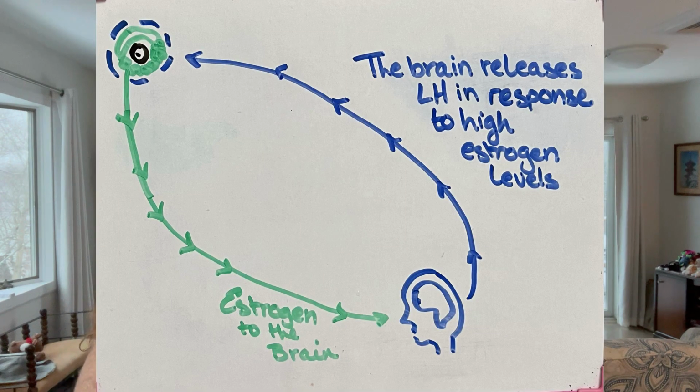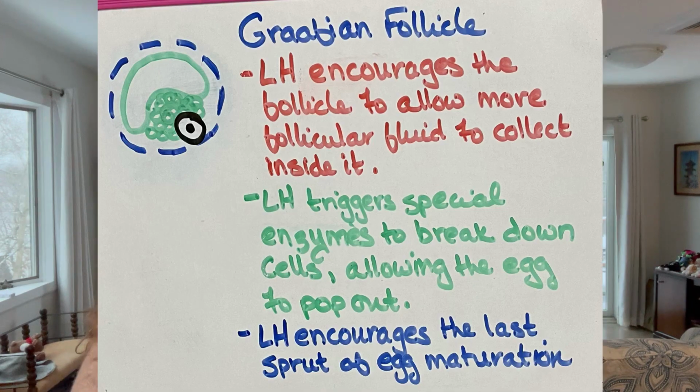And that surge of luteinizing hormone encourages the dominant follicle to become more permeable. It allows for more fluid to come into the follicle, and the permeability is starting to increase its size, and certain enzymes are getting triggered by all this extra luteinizing hormone, and those enzymes start breaking down the cells around the egg. And this is the point of ovulation.